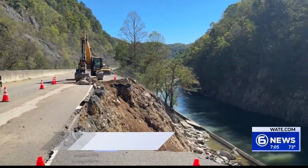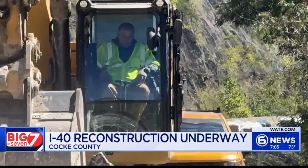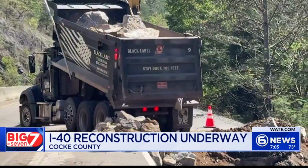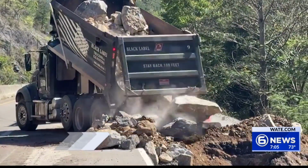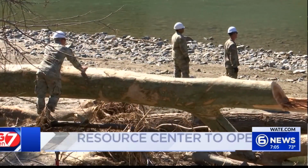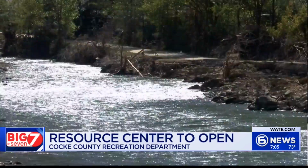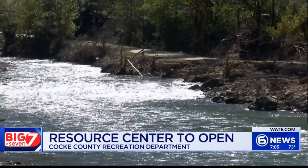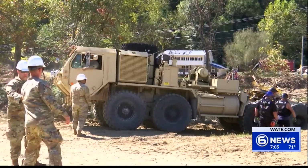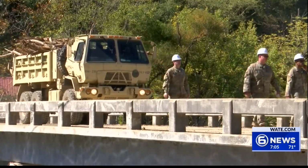Meanwhile, tonight, TDOT is announcing that crews have begun reconstructing I-40 in Cocke County after part of that interstate basically washed away. Remember, several sections of I-40 between Cocke County and the North Carolina state line washed out when Helene hit the region. The state announced that TEMA will open a multi-agency resource center at the Cocke County Recreation Department Sunday at noon. We're told FEMA, as well as other federal, state, and regional groups, are all going to be there working to make sure survivors have access to all the resources they need during the recovery process.